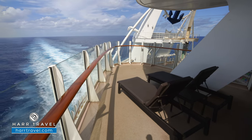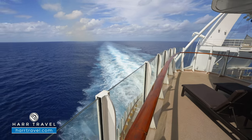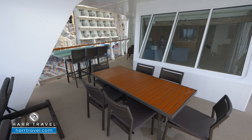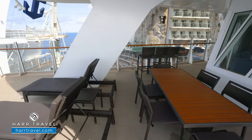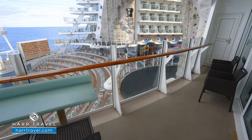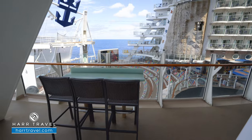Now, as we head around, you see those aft views. You've got 2 large lounge chairs that are tucked behind where you can take advantage of those views. You're also gonna have a full dining room table. Just like inside, you can have every single meal right out here on your suite sun deck. You're also gonna have a couple chairs and a bar setting so you can look down at the Aqua Theater.